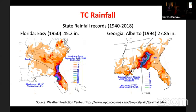And then the Georgia rainfall record was Alberto in 94. But interestingly enough, it was a Florida landfall. And then here in Florida, they got more rain on the left side of the track. But then the rainfall max was over here in western Georgia. So rainfall can also be a threat, not just along the coast, but hundreds of kilometers inland and away from the landfall site as well.